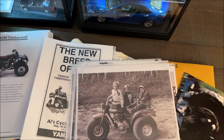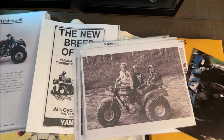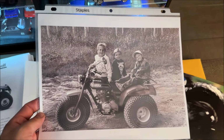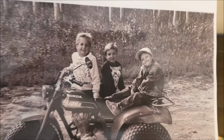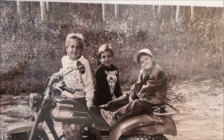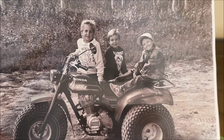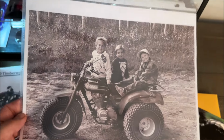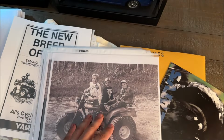So in order to set the stage properly about this Timberwolf project, I have to go way back in time, probably 40 years almost even, to look at the early days of ATVing. That's me in the middle with my brother and my cousin and an old Honda three-wheeler. So my grandparents had a cabin growing up that we would visit a lot on weekends, and that was kind of where things started.